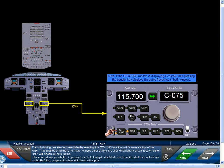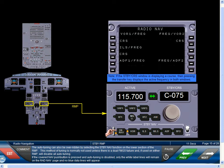The auto-tuning can also be overridden by selecting the Standby Nav function on the lower section of the RMP. This method of tuning is normally not used unless there is a dual FMGS failure, and if used on either RMP, will disable all auto-tuning. If the standby nav push button is pressed and auto-tuning is disabled, only the white label lines will remain on the RadNav page, and no blue data lines will appear.